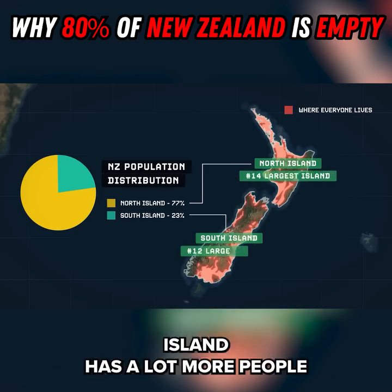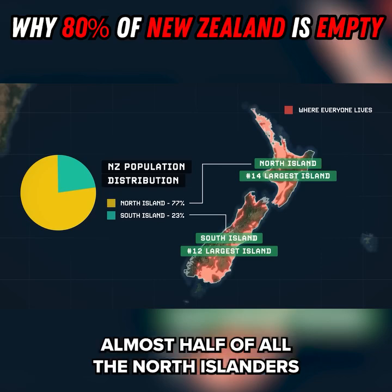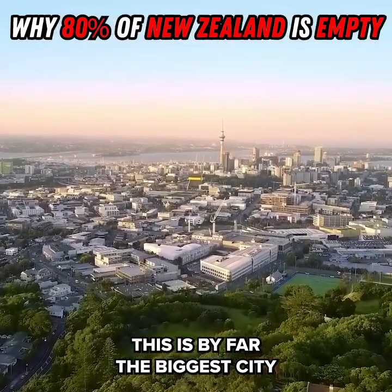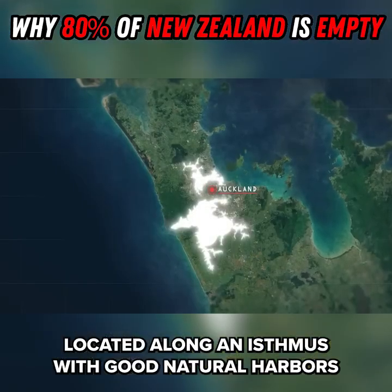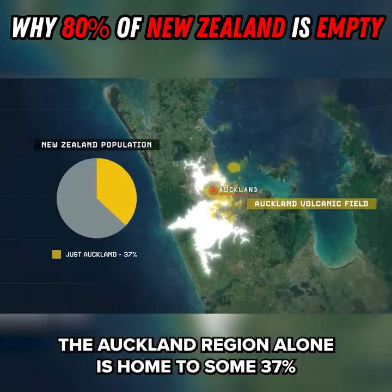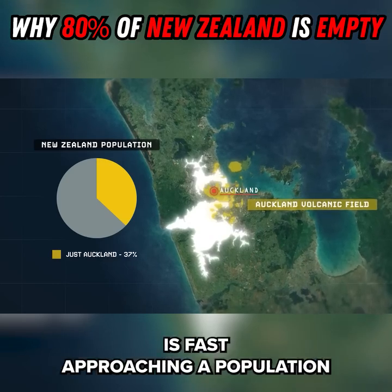So the smaller North Island has a lot more people than the South Island does, but even then, almost half of all the North Islanders just live around the primary city of New Zealand, Auckland. This is by far the biggest city that New Zealand has got, strategically located along an isthmus with good natural harbors to the north and the south and placed over a dormant volcanic field with fairly fertile soils. The Auckland region alone is home to some 37% of all modern New Zealanders and is fast approaching a population of 2 million people.